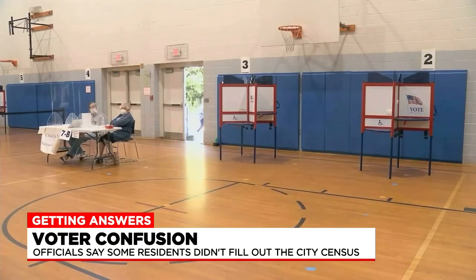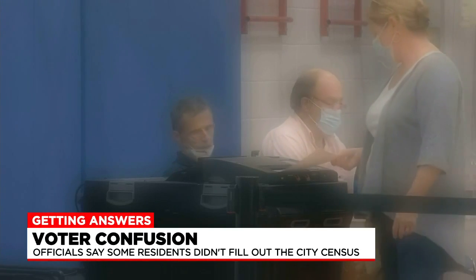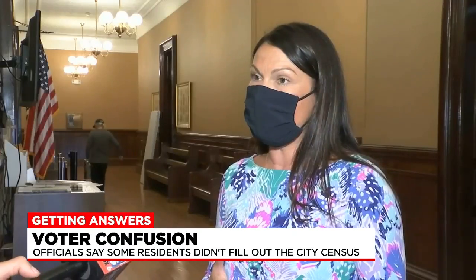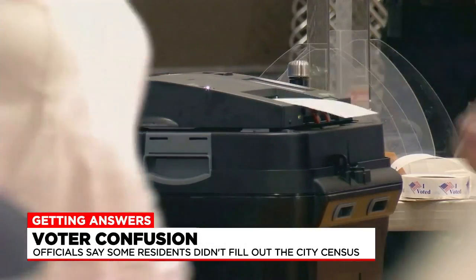But Murphy-McGee tells us just because you are an inactive voter does not mean you can't go to the polls. You can still let your voice be heard. If you come into your voting location, they don't see you on the normal voting list, they'll check the inactive voting list. If you're on the inactive voting list, you'll be asked to show some sort of identification, and you'll be given a ballot, and your ballot will go through the machine like any other person.